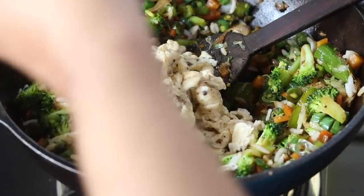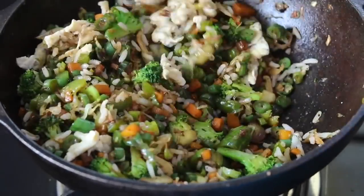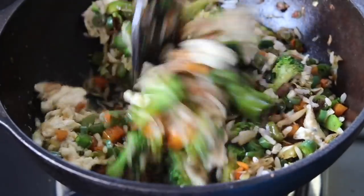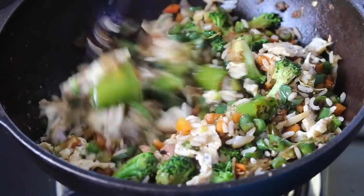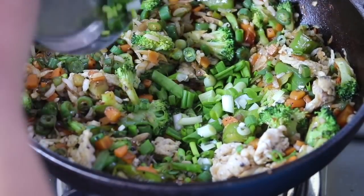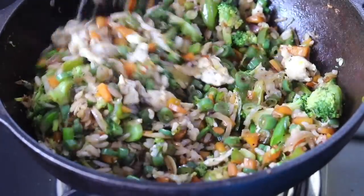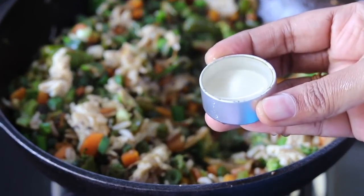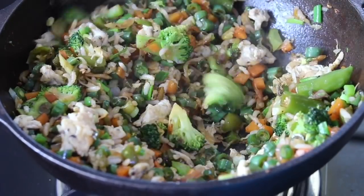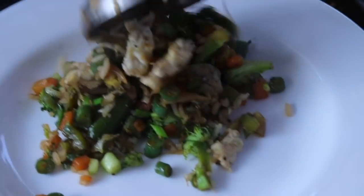Then I'm adding in the scrambled egg and mixing it really well again. And once it is nicely mixed, I'm turning off the flame. Add in 2 to 3 sprigs of chopped spring onions and mix well. Lastly, I'm adding in 1 tablespoon homemade coconut vinegar for some healthy gut-friendly probiotics. I'm mixing it really well and then I'm transferring the fried rice to a serving plate.